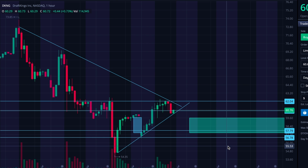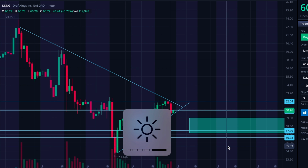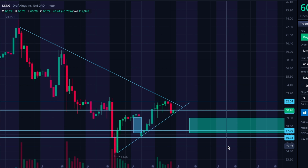I wanted to take a look today at DraftKings. I'm not currently in DraftKings, but I'm looking closely at it because I think that we're going to have a run up as the year goes on. And I see maybe a potential push down for a buying opportunity at the moment. Obviously, if you're in this play, this might be interesting to you to see what you can expect if the price does dip, and you're trying to consider if you should hold or get out.